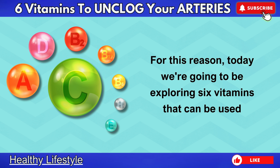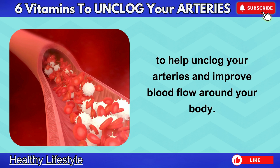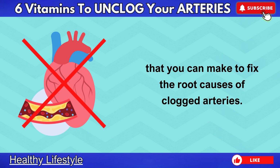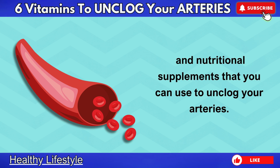For this reason, today we're going to be exploring 6 vitamins that can be used to help unclog your arteries and improve blood flow around your body. You'll also learn about some simple lifestyle changes that you can make to fix the root causes of clogged arteries. Bear in mind that I use the word vitamins broadly to include minerals, botanical herbs, and nutritional supplements that you can use to unclog your arteries.